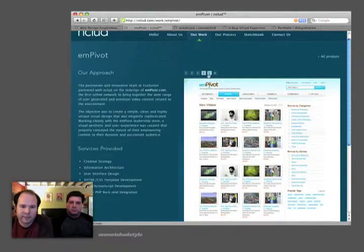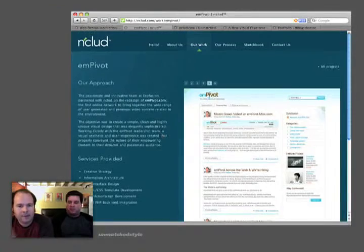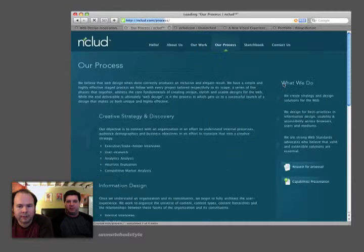And the way these things fade in and fade out, it's real subtle, but it's just really nice. It's a site packed with subtlety. Yeah, it's really good. Check out the process page, unless you were done with the portfolio.